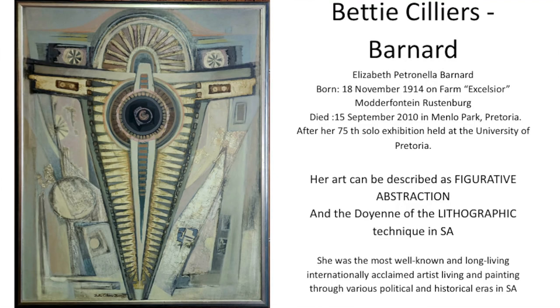So Elizabeth Petronella Bella Barnard was born on the 18th of November in 1914 on the farm Excelsior, which is in Modderfontein, on the northerly slopes of the Magaliesberg, near the Bushveld complex. She died in 2010 in Menlo Park in her house in Pretoria, right adjacent to Walter Battiss's house, just after her 75th solo exhibition at the University of Pretoria.